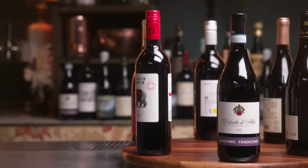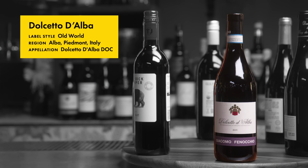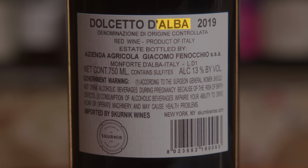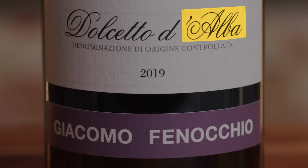So next up is an Old World wine. I'm sure that you can tell just by looking at it. This is a Dolcetto d'Alba. So the region is Alba. It's Dolcetto from Alba in the Piemonte region of Italy. So right there, automatically we know exactly where we're at. Here you see the name of the place.